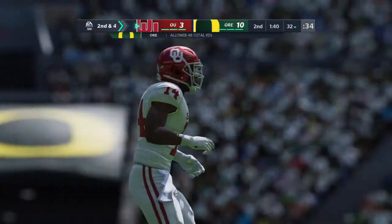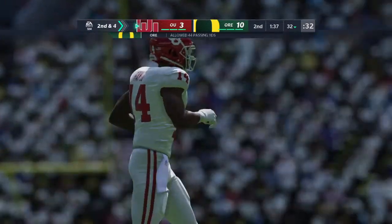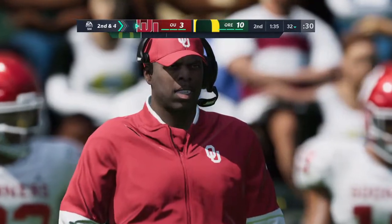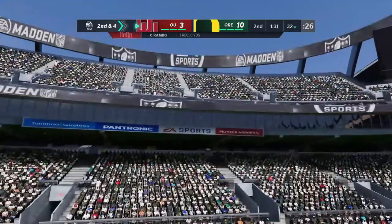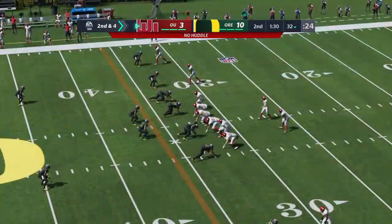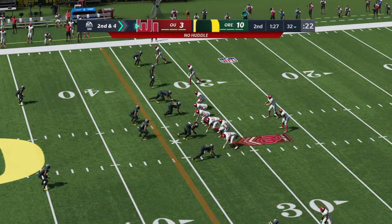Well, it's time for them to be good teammates right here. And what I mean by that is possess the ball for a little while. Get at least 2 first downs. Give their defense a chance to settle down a little bit after they give up a touchdown. Now the Chargers hustling, trying to get up and get set.